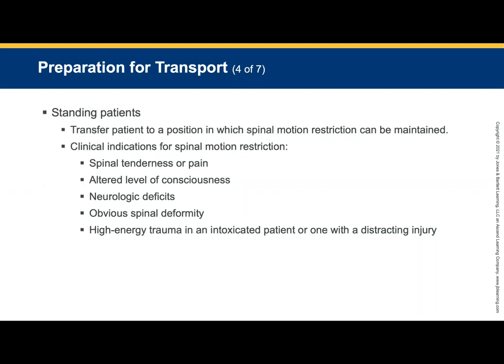Once you've fully assessed them and given them that option to go to the facility and they say nope, make sure that they understand that informed refusal and allow them to sign that. If the patient is intoxicated or on drugs or has another type of distracting injury, we can call med control and get approval to transport this patient. Now, it may be against their will, and explain that to them. Sometimes these physicians will say, okay, you can transport them against their will because it sounds like it's something that needs to be protected.